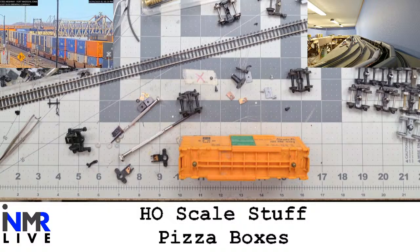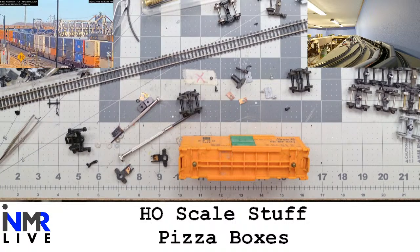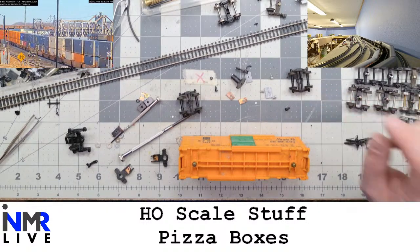I need one more small pin horn hook coupler, ideally without a centering pin. Or do I take one off that other car?